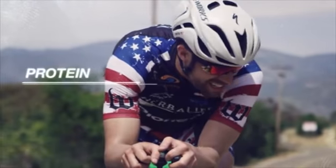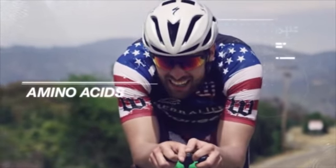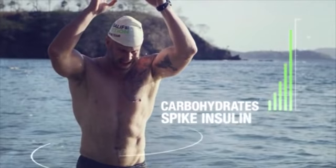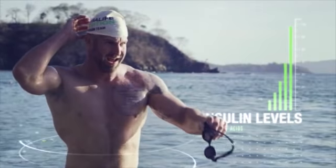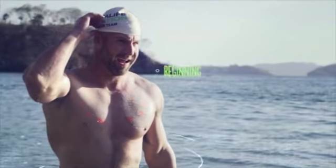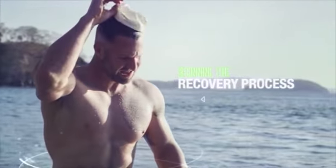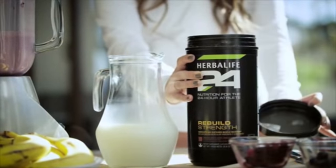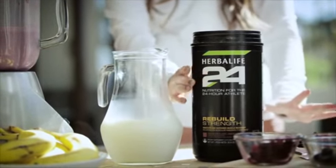Protein is broken down into amino acids, which directly enter the muscles, while carbohydrates spike insulin levels, allowing amino acids to enter your muscles, beginning the recovery process. With its blend of high-quality protein and carbohydrates, Rebuild Strength is a great choice post-workout.